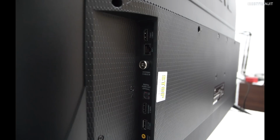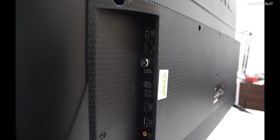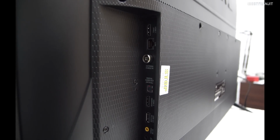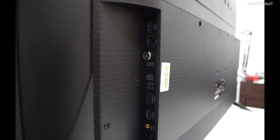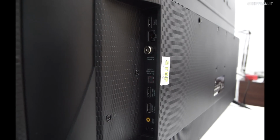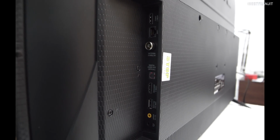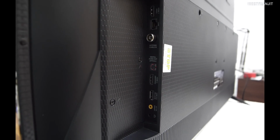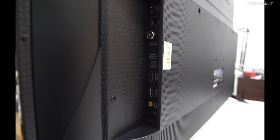And now if you move towards the side, here we have all the ports. First we have the HDMI 1 port, we also have a LAN port, and we also have an antenna port, and then we have, this is nice actually, I didn't expect, digital out, so if you have home theaters and stuff you can connect it. We have a second HDMI input and one USB port, and this is for AV, and lastly we have a headphone out jack.